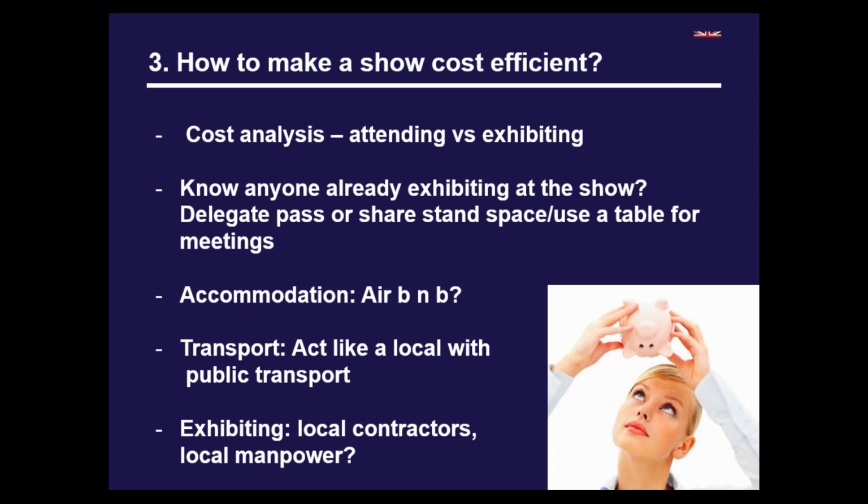You will have shell schemes available to you, but there may be times, and I've done this in the past, where I've used local contractors when I've exhibited out in India and out in Dubai as well, who could do a custom build for you on the stand and not necessarily charge you much more than what it would cost you for a shell scheme by the time you've actually purchased the furniture, brought in your marketing materials, and your delivery of your stand from the UK.